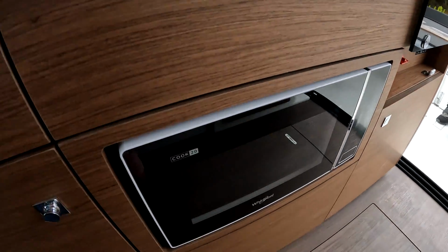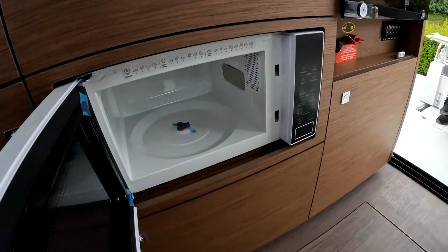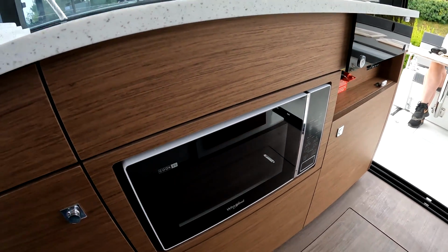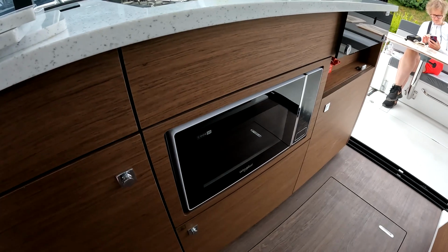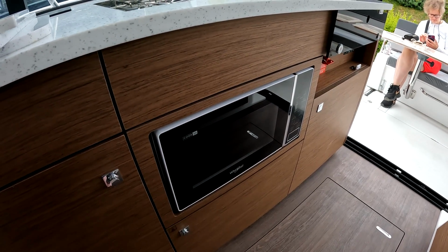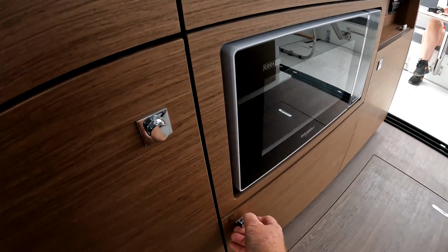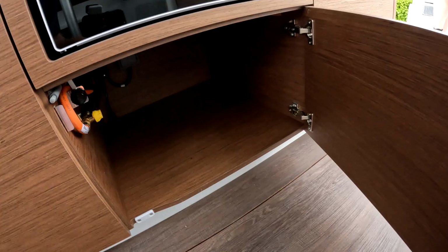And then fitted onto this particular one, you've got your microwave powered in there, which obviously works on shore power only, but of course, as with a number of Jeanneaus, there are options to have onboard generators, where you could potentially use 240 volt stuff. Again, it's an option and something to talk to your dealer about.